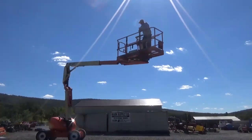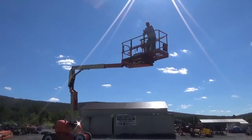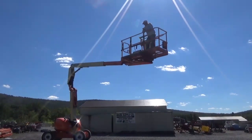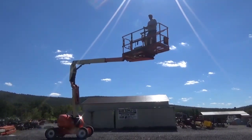Swivel on the rotator. I have telescoped all booms, articulated in every direction, rotated the basket in every direction. That shows you everything here is functioning. What I will do now is drive the machine from up in the basket, rotate the cells back around, fold it up, and we'll go through all the drive pump.